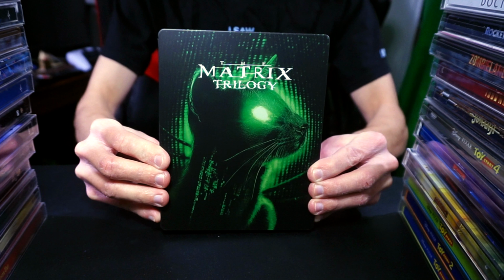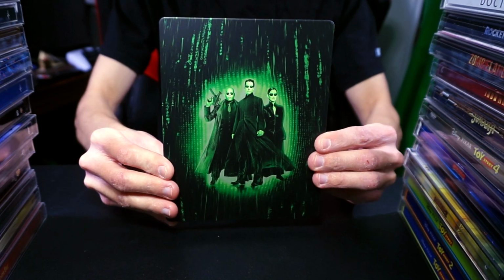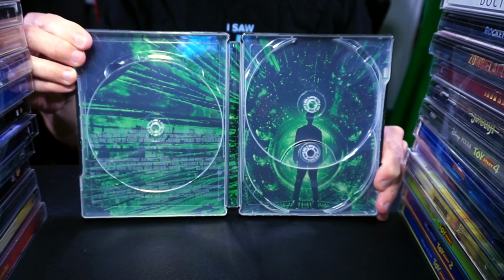And to start things off, we're gonna go with the Matrix Trilogy Steelbook. So they came up with one singular Steelbook to hold all 3 original Matrix films. And say what you want about the sequels, I personally feel like the sequels have their moments, even if they might not be great sequels overall. But of course, this houses the original seminal film.